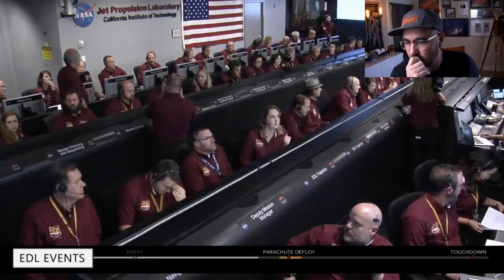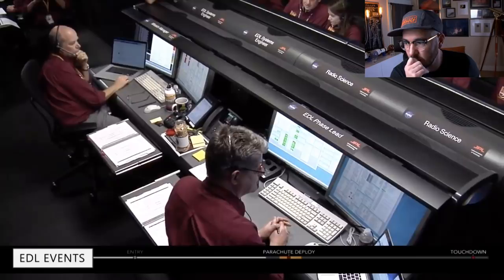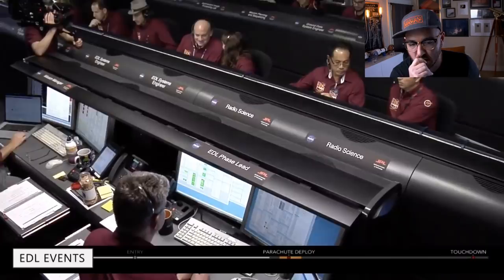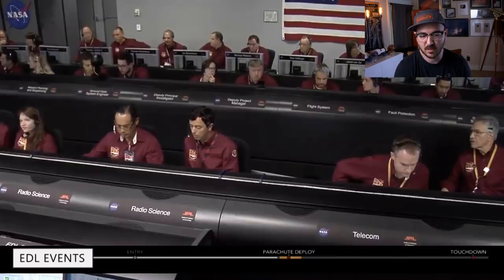The next big step is parachute inflation. And you can see that on our timeline on the bottom of the screen. The next event is parachute deploy. InSight is now traveling at 1,000 meters per second. Once InSight slows to about 400 meters per second, it will deploy its 12-meter diameter supersonic parachute. The parachute will deploy nominally at about Mach 1.7.